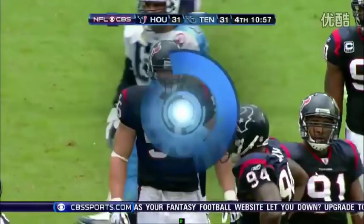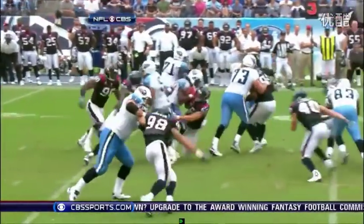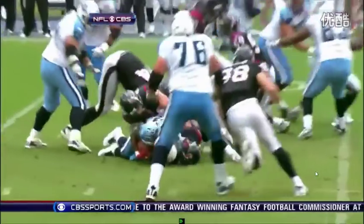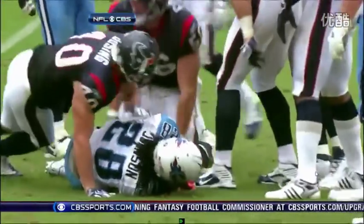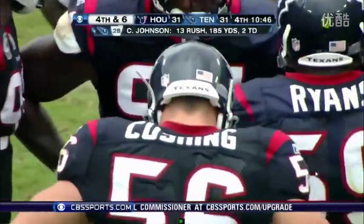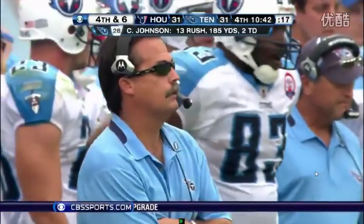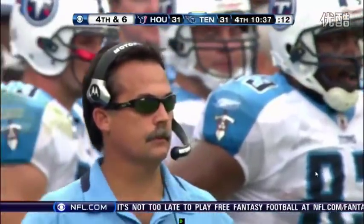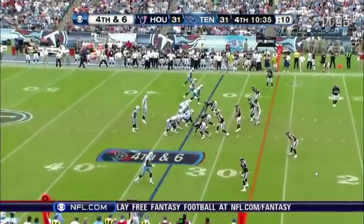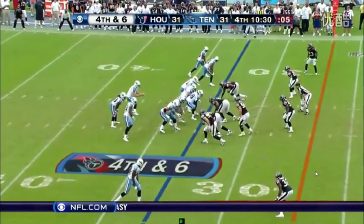They spread him out all over. Delay draw to Chris Johnson, and you can see there. Yeah, the defensive line does exactly the right thing, gets penetration and then puts the brakes on and hems in Chris Johnson so that Cushing can get in there. So they lose 2 yards. Titans going for it on 4th down. 4th down and 6 at the 33. They need to go to the 27 for 1st down.